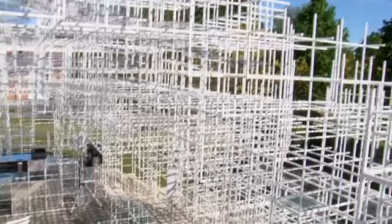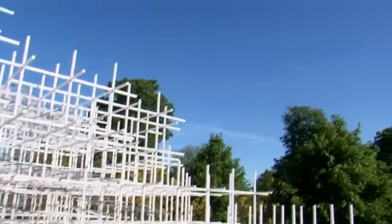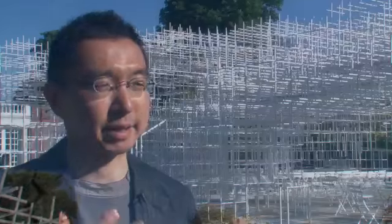I started from this beautiful green surroundings because I was so impressed by this atmosphere. So I tried to create something really matching to the green or melting into the green, but at the same time it's outstanding from the green.